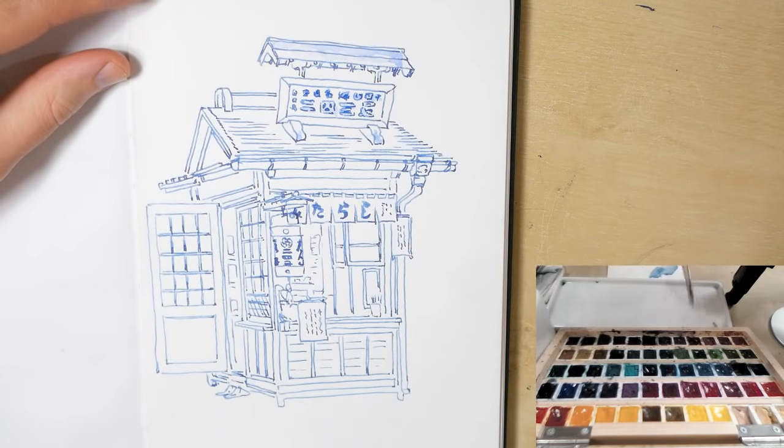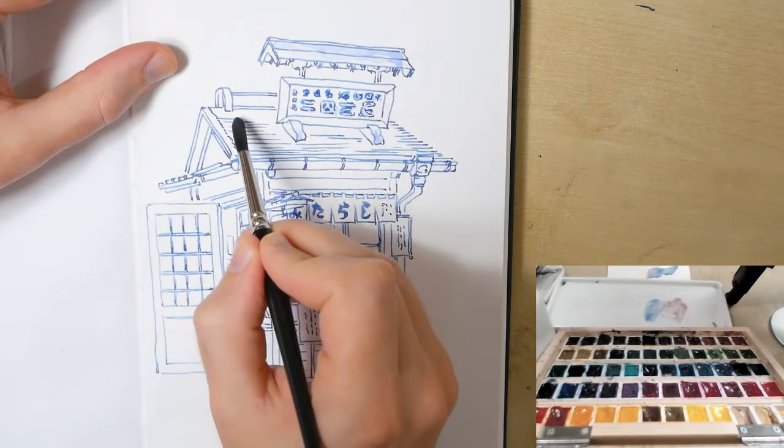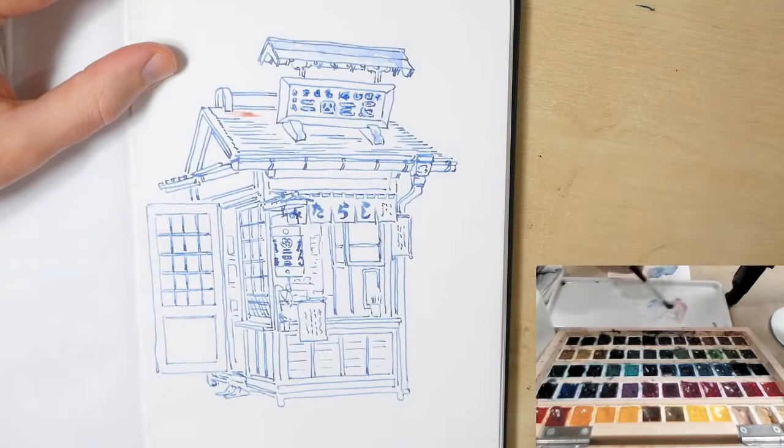Okay, so mother brown. I will use a little bit of mother brown and mix it with the ultramarine. I really like this mix lately, and I use it on the roof.